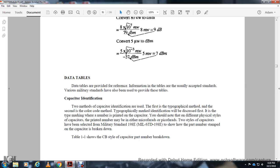Alright, data tables are provided with the reference information of the tables accepted by the various military standards, and you would provide these tables. With capacitor identification, there are two methods: the first is the typographical method, and the second is the color code method. The typographical method of identification will be discussed first.